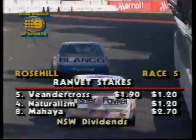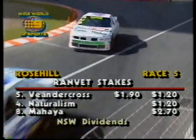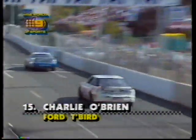Oh, sideways there from Faulkner also. O'Brien now takes control. The experience of these cars. Well, Faulkner just got blasted by. Looking back as well, Doug Taylor has gone. Doug Taylor's gone, and we've got Jimmy Richards up in the 3rd and Brad Jones in the 4th.